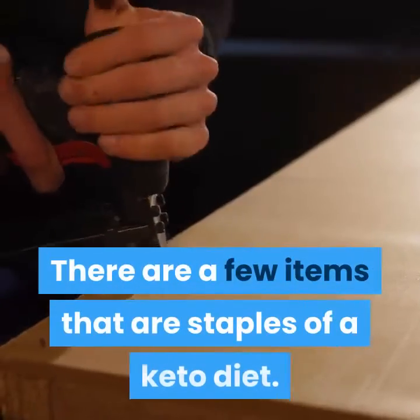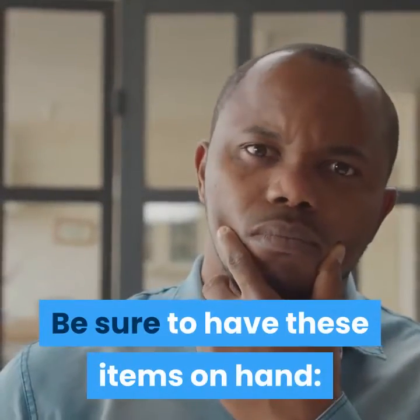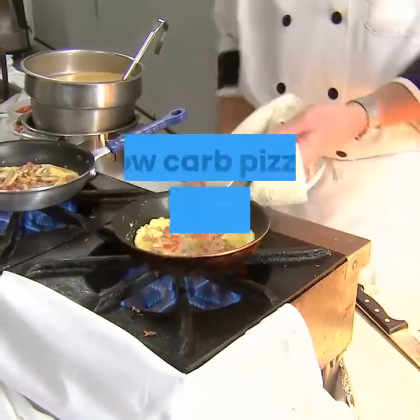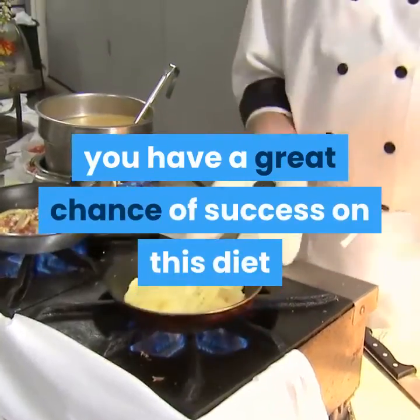There are a few items that are staples of a keto diet. Be sure to have these items on hand. Eggs, used in omelets, quiches, hard-boiled as a snack, low-carb pizza crust, and more. Yes, heavy cream is legal on keto. If you like eggs, you have a great chance of success on this diet.